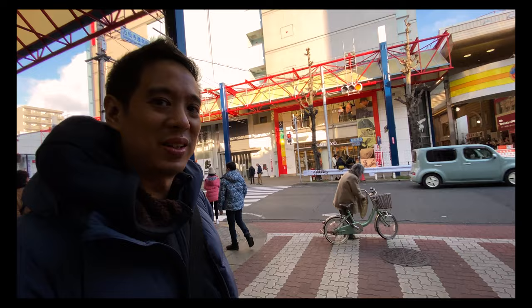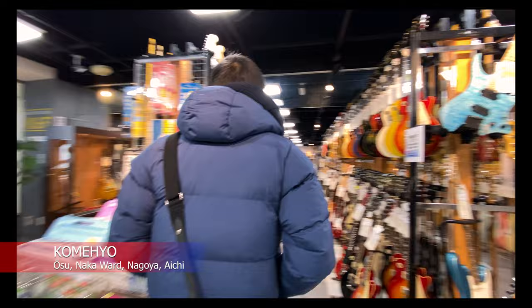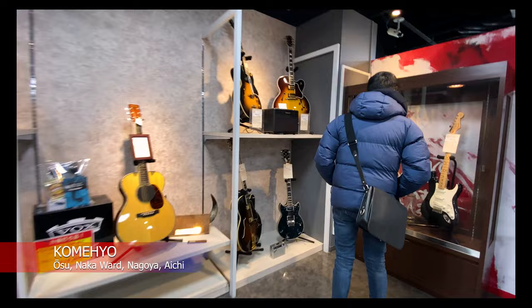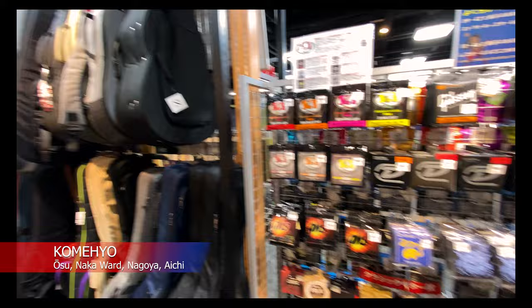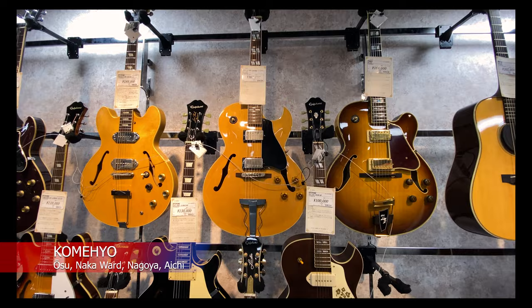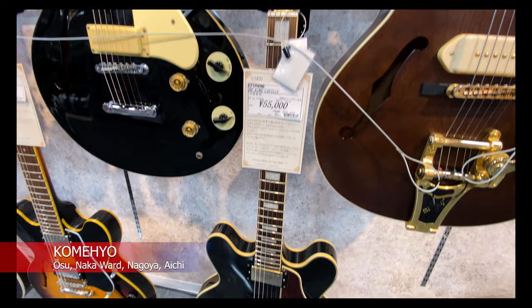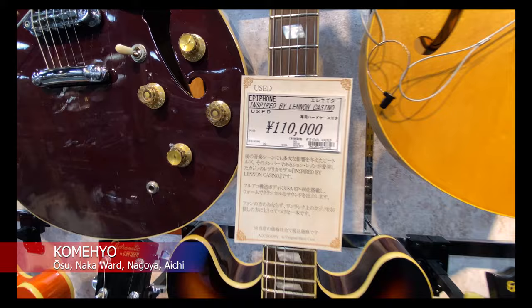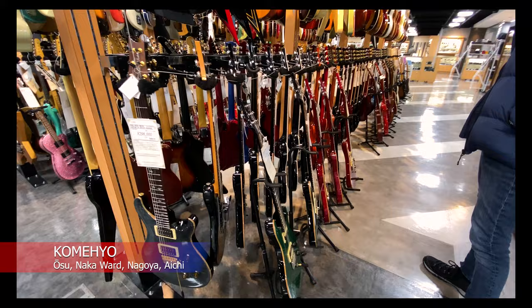Okay, so we are now in Nagoya and we are going to visit Umehyo. Last time that we were here, their selection seemed smaller. And because they were moved into a mall, it seems there's no one testing guitars anymore. And before, they also had a big wall for Fenders and Gibsons. But this is all that's left. So, I don't know what happened, but it's sad. But it's nice also that there's still a second hand guitar selection in these stores.